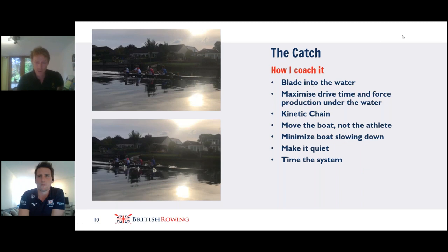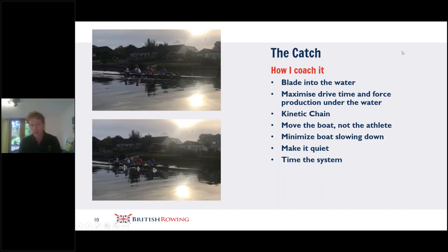Right, so it's really important to think about what I'm going to go through. This is basically how I go about it, and a lot of it's not very radical, to be honest. It's pretty standard. If you were to read through this list, what are we trying to do at the catch? We're clearly trying to put the blade in the water. Why? Because we want to get the athlete's physiology onto the boat and move the boat. People are saying, what's the point of technique? Well, technique is about getting the engine onto the boat to move the boat as fast as possible. So the better we can do that, it's one of the few guarantees you can have.